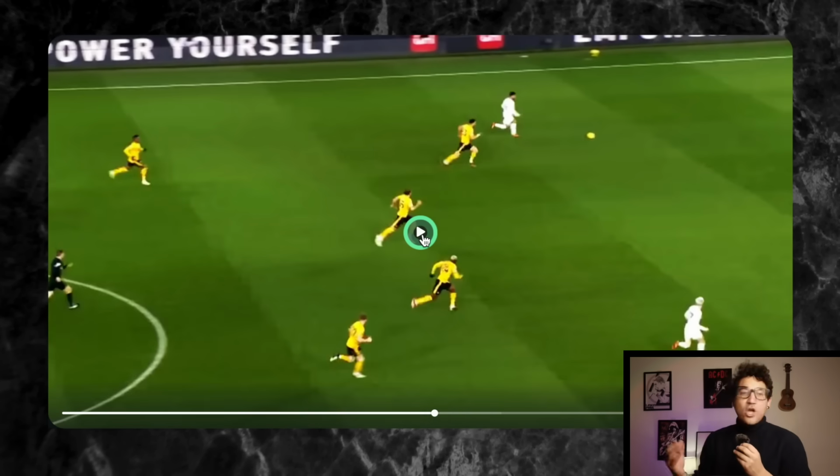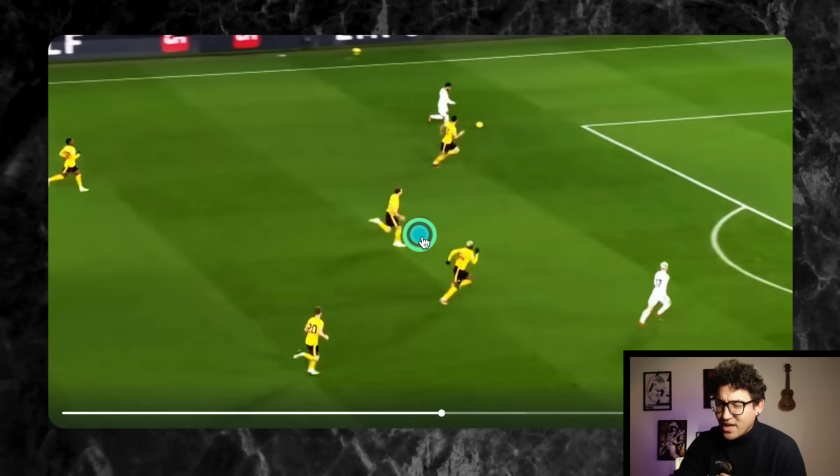And then here, guys, on my notebook, literally, this sequence, I just called it WTF, because I was like, what the hell is happening here? How did we miss this? Look at Bruno Fernandes. Come on.